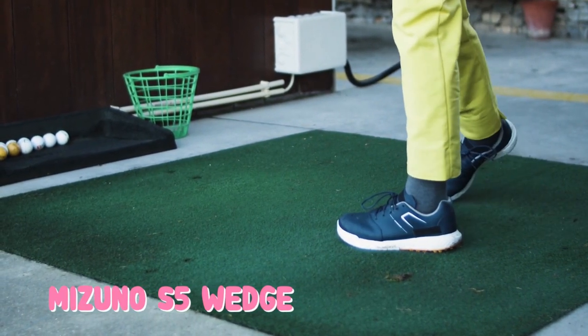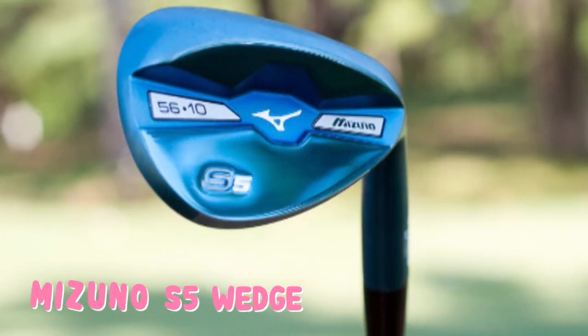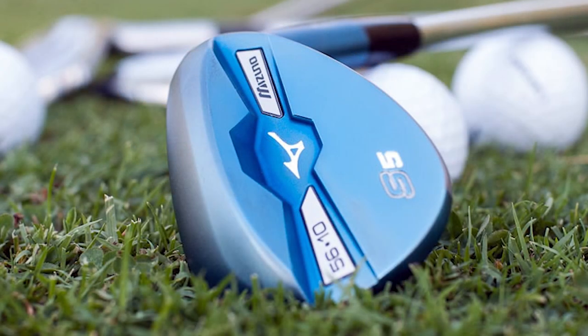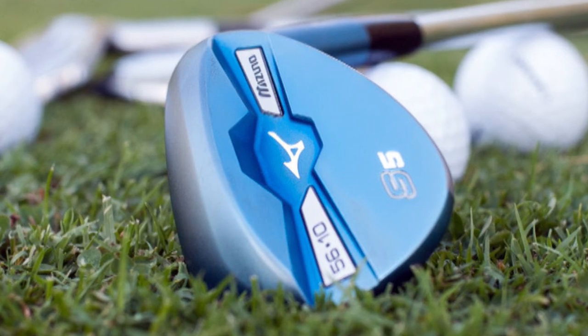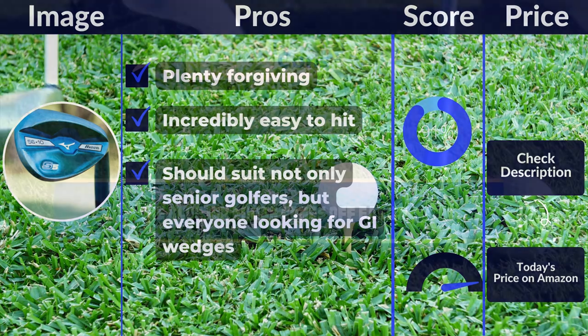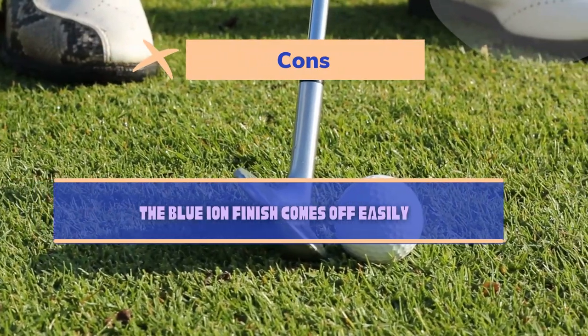This is definitely one of the better wedges for senior golfers looking to improve their short game. Plus, the loft selection is great, though it would be nice if they had more in the way of pitching wedges. Pros: plenty forgiving. Incredibly easy to hit. Should suit not only senior golfers, but everyone looking for GI wedges. Cons: the blue ion finish comes off easily.